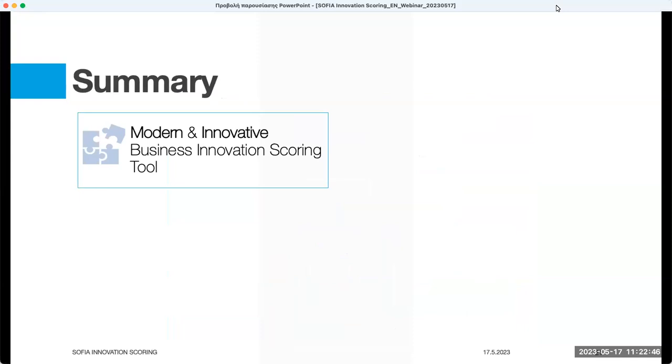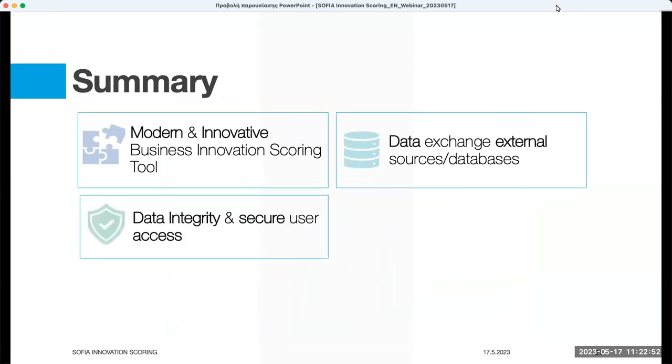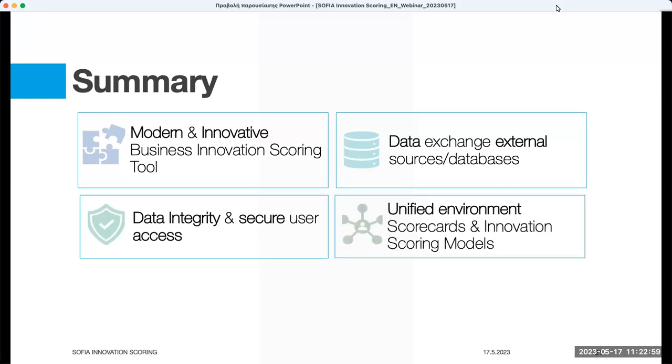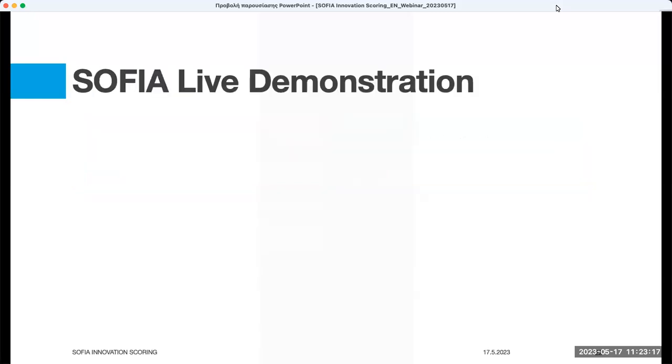In summary, we have a modern and innovative business innovation scoring tool that can exchange data with external sources or databases. It provides data integrity, secure user access, and also a unified environment, both for innovation scorecards and innovation scoring models. It can act immediately as an alternative or a supplementary evaluation process for traditional banks or other financial organizations. And now we will move on to the live demonstration of SOFIA, where we will show you some real action from the software.